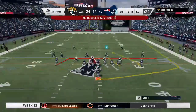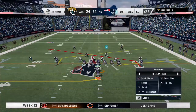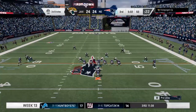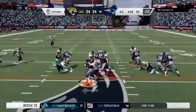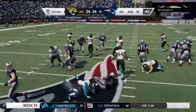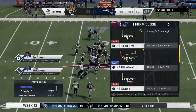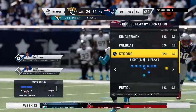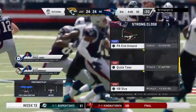10 yards on the pickup there, and it'll be 2nd down. It's 2nd and 8. It's Scarborough again, and this time he's not going anywhere. They'll get him down right at the line of scrimmage. Officially, it's no gain on the play, and they'll remain a few inches shy of a first with 3rd down looming. 3rd and less than a yard.